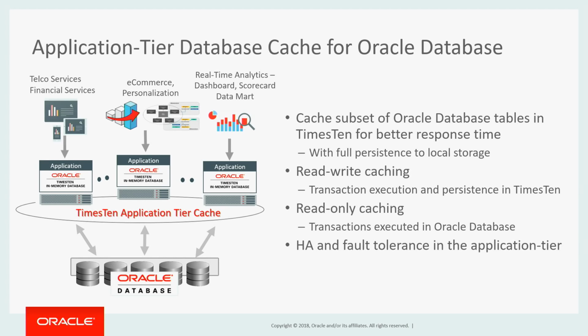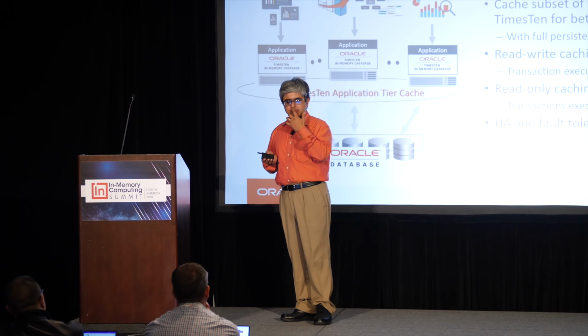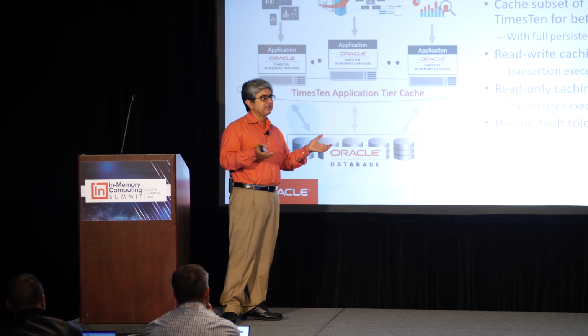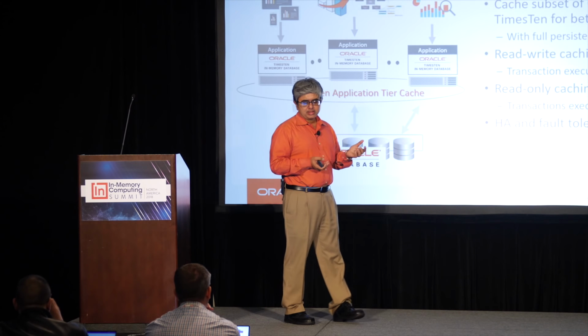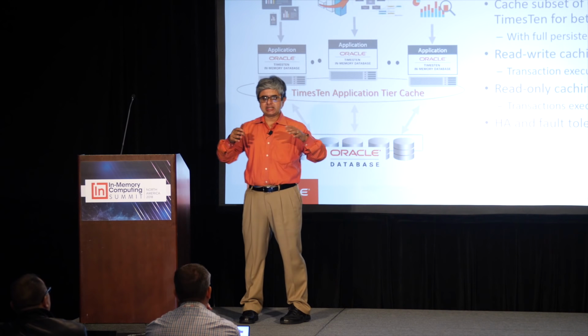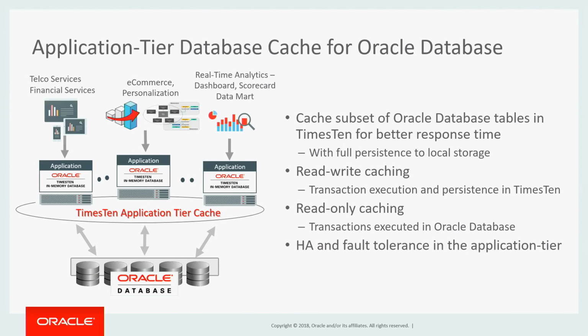And they do this because by bringing some selected subset of Oracle database data into the application tier, into TimesTen, that application can benefit from in-memory response times. And that data is also fully persistent. So you don't lose that application data if you have a failure of any component. And there's multiple ways of caching data. I'm not going to cover all of them, but basically there are two canonical types. You can have read-write caches. Read-write caches are where the transactions run against the TimesTen database first, and then are propagated to Oracle asynchronously.